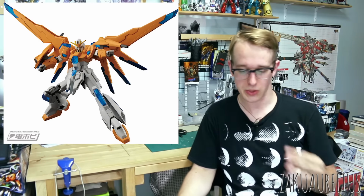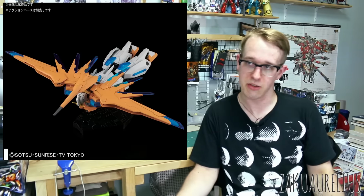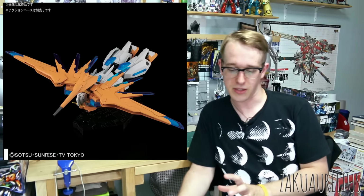Then getting into Gundam Build Fighters, we had a couple new things announced from Build Fighters. The HG Build Fighters Scramble Gundam, which is kind of like the new, possibly lead-ish Gundam from the series. I don't know. That's the one that's going to be out in September for 2,200 yen. Looks cool. Like I said, it's kind of a mix of the Zeta, the Tri-Burning, and the Destiny Gundam kind of mashed together there. So it looks interesting though.